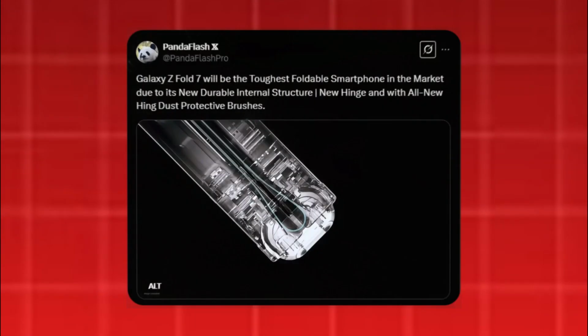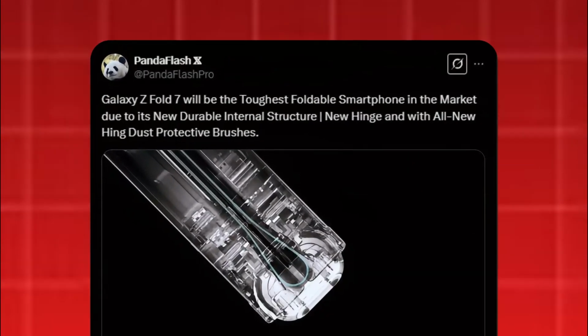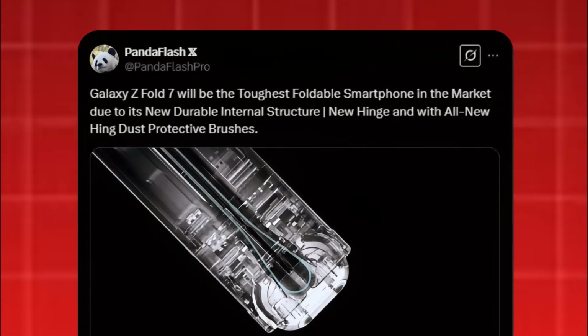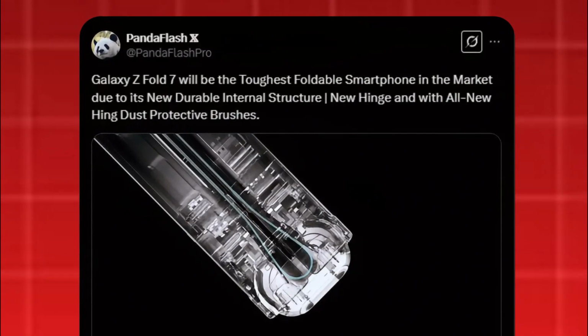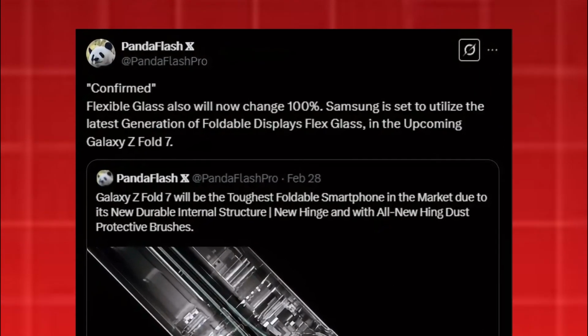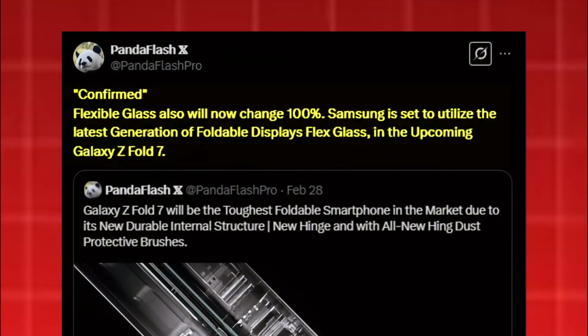According to renowned leaker PandaFlash, the Galaxy Z Fold 7 will be the toughest foldable smartphone yet, thanks to a redesigned internal structure, an upgraded hinge, and brand new hinge dust protective brushes. In a follow-up tweet, he doubled down on his claim, simply stating, "Confirmed." Samsung is also making a significant leap in display technology. The Galaxy Z Fold 7 will introduce Flex Glass, a latest generation of foldable displays, promising improved durability and flexibility.